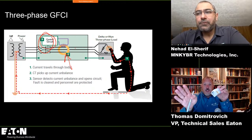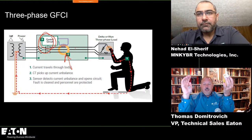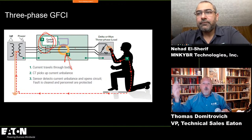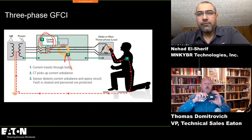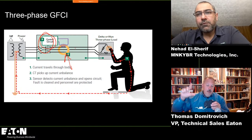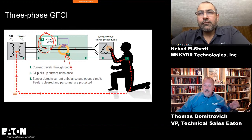When I'm looking downstream, I can have a hot and a neutral, or I can just have two hots. I get that question for pool pumps. They'll say, well, I'm only taking two hots. What do I do with my GFCI breaker? I don't have a neutral to land on there. That's perfectly fine. You still have to land this pigtail, but any current that goes outside of that path, as long as it exceeds that threshold, this device is going to take it off. So that's basically how it works.